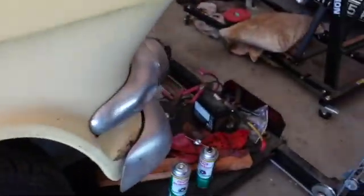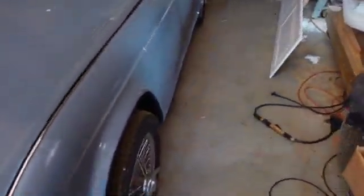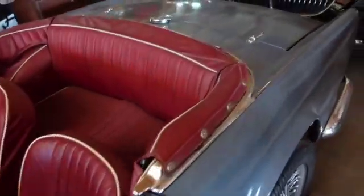Now we're going to be taking the oil pan. I need to put a cover on this car. I got to work on this car today too.